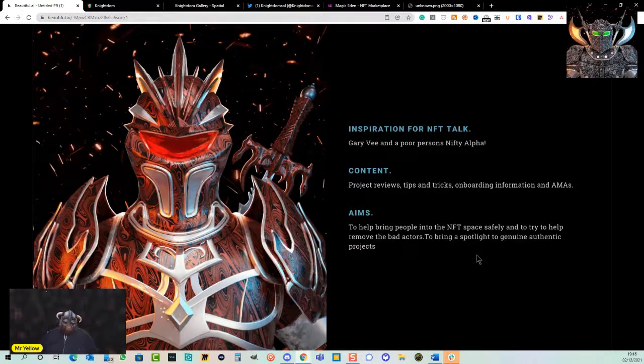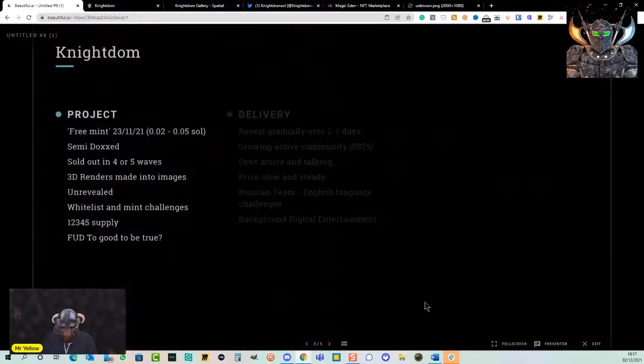Overall, I really want to make this space better. I want to make it safer. I want to get rid of the bad actors. I want to stop the rugs. Solana's had a bad couple of weeks, really, with a lot of rugged projects. In doing that, I want to shine a light on some of the good projects, and also look at how you work out whether something is good or not good. So that's the overall aim of these talks.